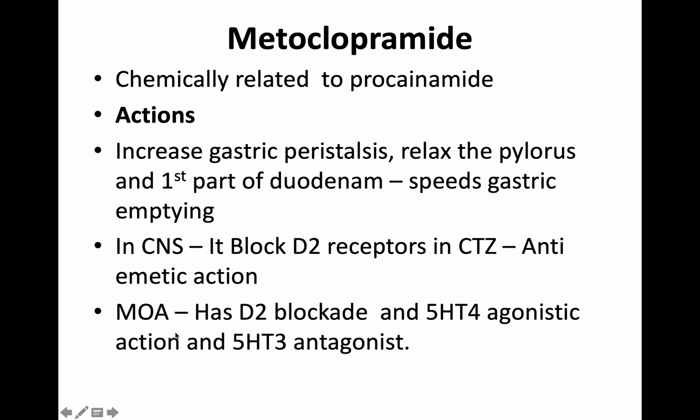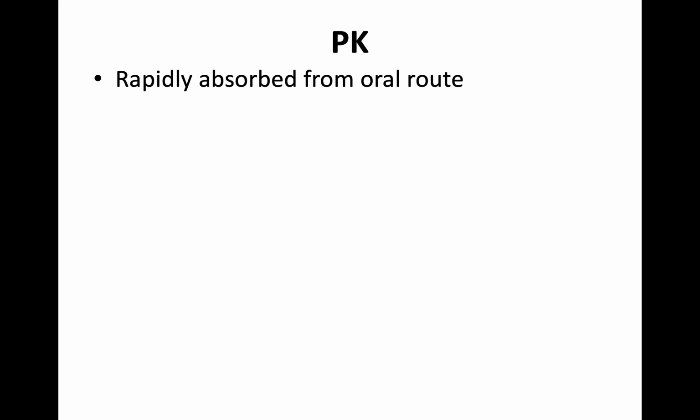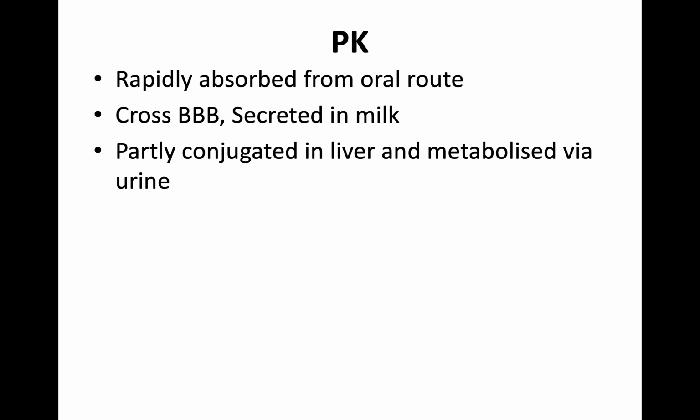Okay, I hope you're following. Then D2 blockade can also indirectly increase the intestinal motility. So please remember these 2 mechanisms, D2 and 5-HT3 receptor blockade, mainly contribute the antiemetic effect, and 5-HT4 agonistic action mainly contributes its prokinetic effect. Okay, when you talk about pharmacokinetic action, we are talking about metoclopramide. It can be given orally and is absorbed orally, it can cross the blood-brain barrier, and it can even be secreted into breast milk.